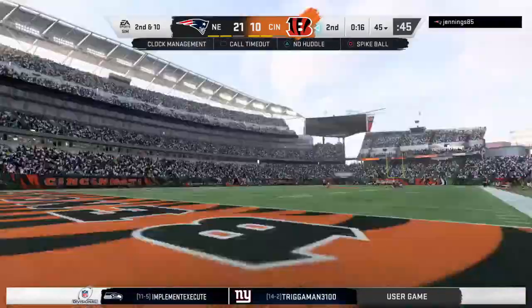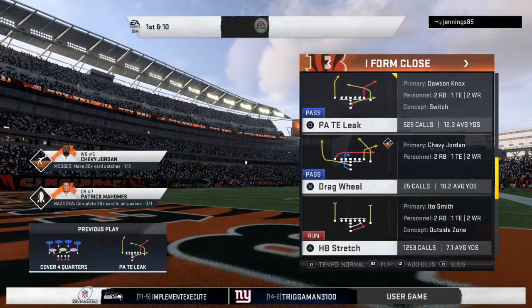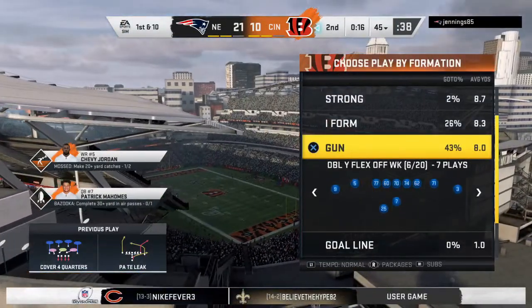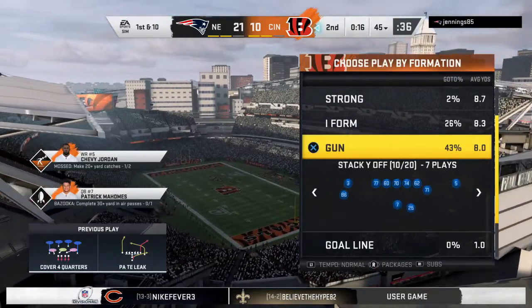Oh, he got position on him, and he pulls it in. Now the Bengals going to use the first of their timeouts as they stop it with 16 seconds to go in half number 1.